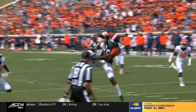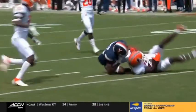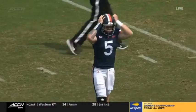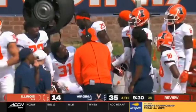Fantastic play of the receiver going up with the football and coming down. Ruling on the field of interception. He is under further review. Almost a remarkable catch by Keaton Thompson. Instead, it's Joseph with the pick. Illini ball.